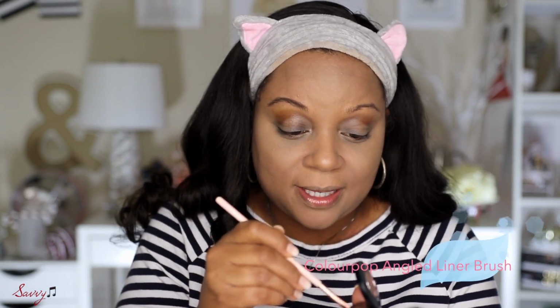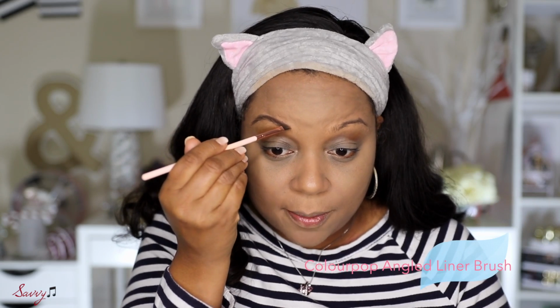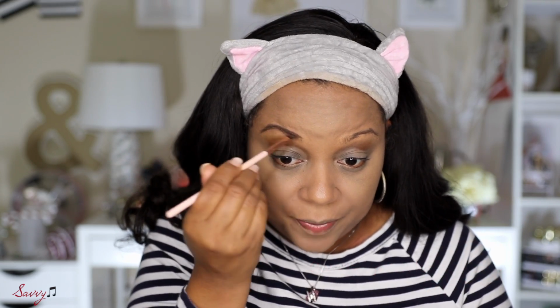I'm not sure if I'm gonna like this brush. We'll see. This is the Brow Gal. If I don't like it, I might switch right on back to my pink one. I don't like it. We're gonna use my same old brush. This is the Anastasia Beverly Hills Brow Powder.